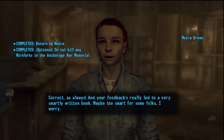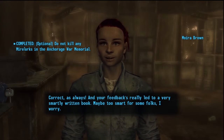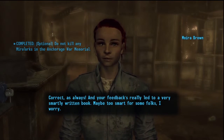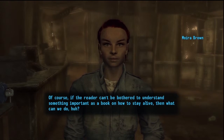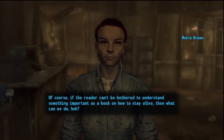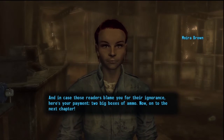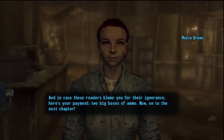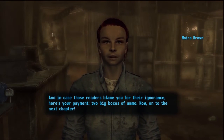Correct as always. And your feedback's really led to a very smartly written book. Maybe too smart for some folks, I worry. Of course, if the reader can't be bothered to understand something as important as a book on how to stay alive, then what can we do, huh? And in case those readers blame you for their ignorance, here's your payment. Two big boxes of ammo. Now, on to the next chapter.